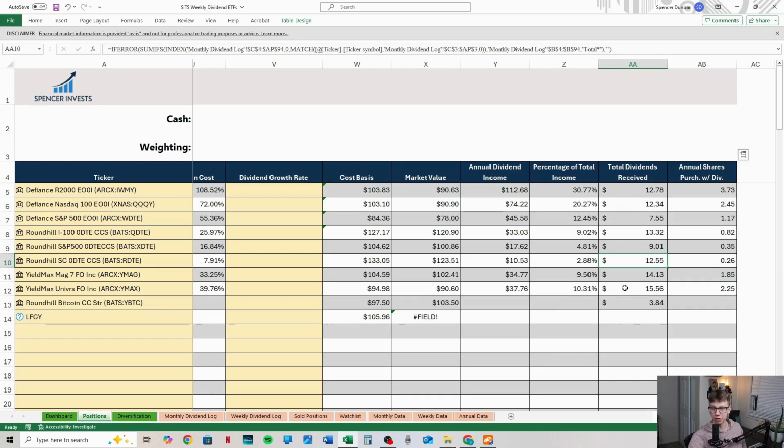We'll slide back over here and look at our dividends again. Most dividends paid out so far are from YMAX. Second place, we have YMAG. And, I mean, everything else kind of trails off. Yeah, you have quite a bit from RDTE at $12.55, and then you have a lot from IWMY and QQQY. They pay out a ton of money, but they just can't keep it going. And then QDTE $13.32. So pretty crazy. I am surprised that RDTE has paid out. I guess it hasn't paid out more than QDTE, but it has paid out more than XDTE.